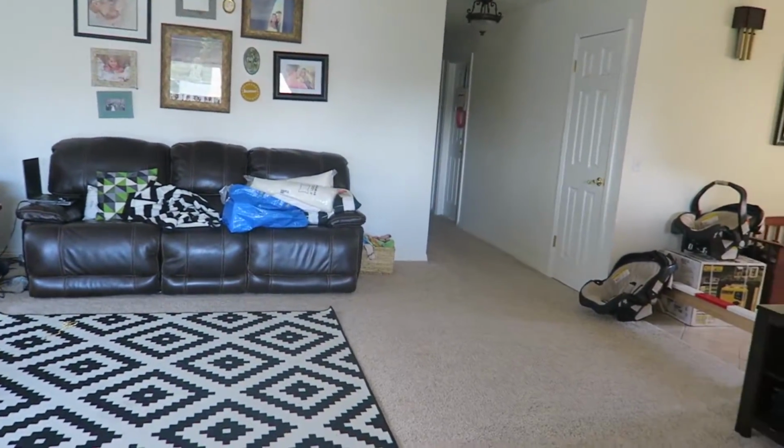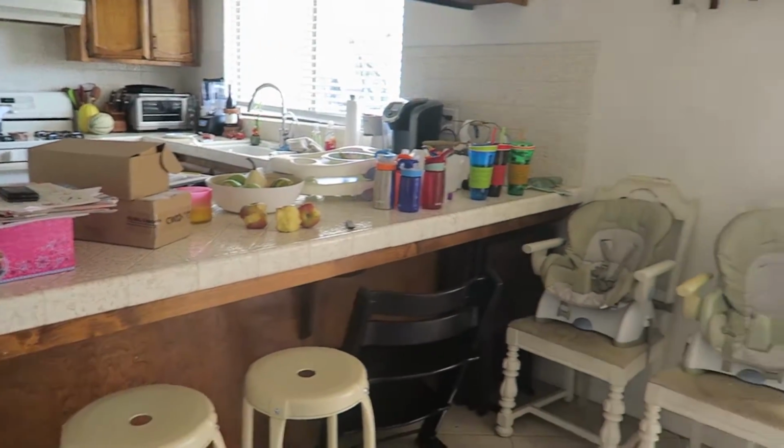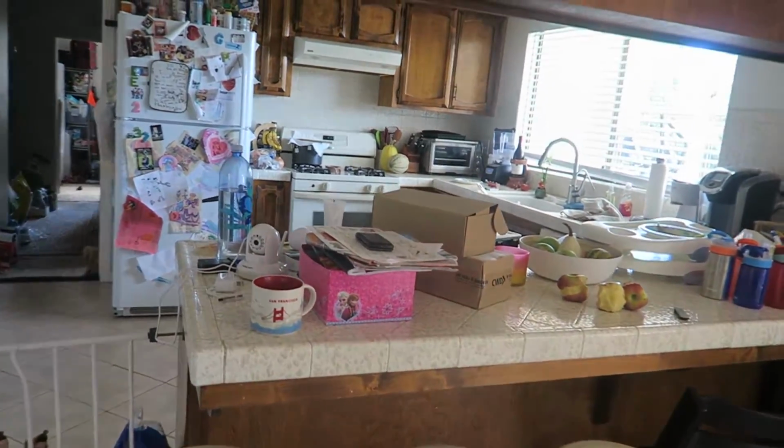So I finally got everyone asleep, and now I'm waiting for my big, huge clothing delivery. I can't even wait. And my house is a disaster. Well, the living room is not really. I still have all that IKEA stuff that needs to go in our room. But look at this. What in the world has happened in my kitchen?